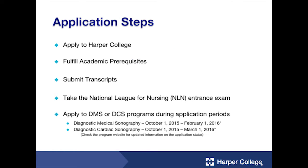Okay, it's helpful to look at the process as a series of steps, and this slide gives you an idea of what those steps are. I'm going to talk about your application to the college, fulfilling the academic prerequisites, a little bit of information about transcripts and submitting those, the National League for Nursing entrance exam, and when you're ready to apply, the application windows and procedures for submitting your application.